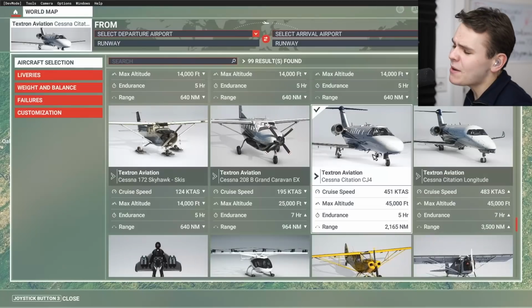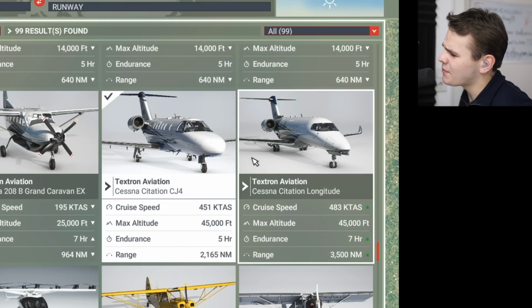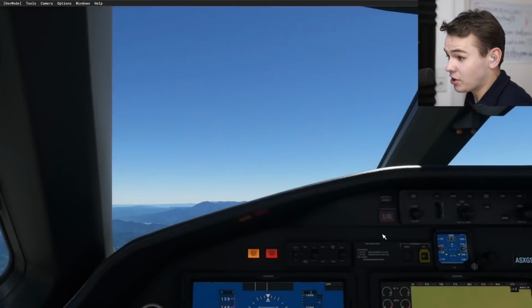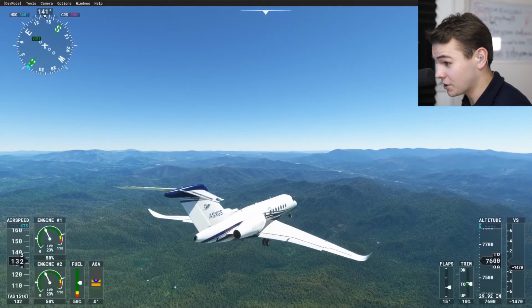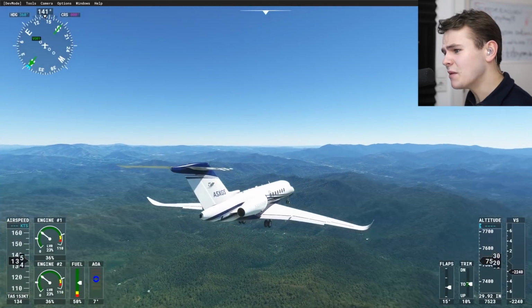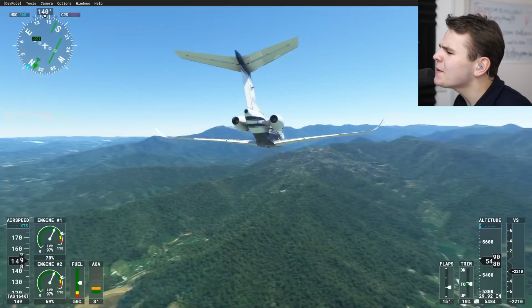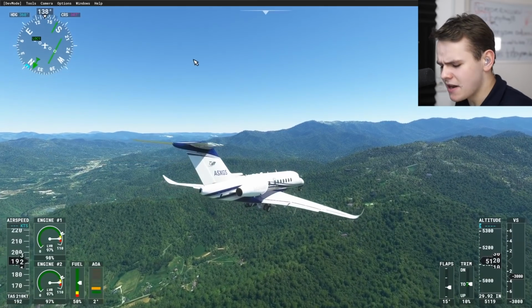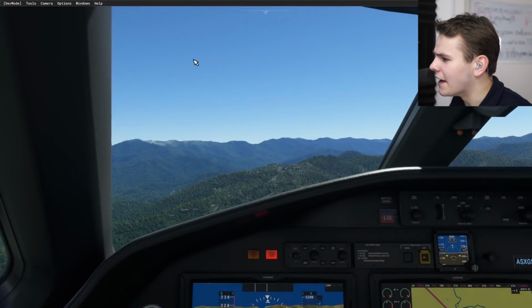Great, all right. I would like to kind of start slow with maybe something like the Cessna Citation Longitude. All right, this is a much larger airplane than the CJ4 for sure. This is a pretty big private jet, so maybe try this out. I mean, this is a great addition to the $5 million country house. Let's go ahead and now come in for a beautiful landing, all right?